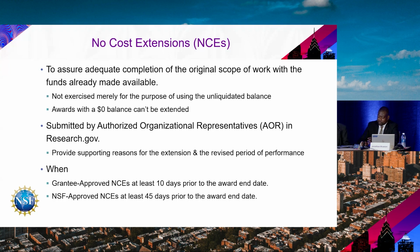Okay, we have a question in the back. Yes, there's a question. So if my grant has been recommended for funding, does that mean I'll receive it for sure? Do I have to wait for anything? If so, how long do I have to wait to find out? Yes, there's no assurance.